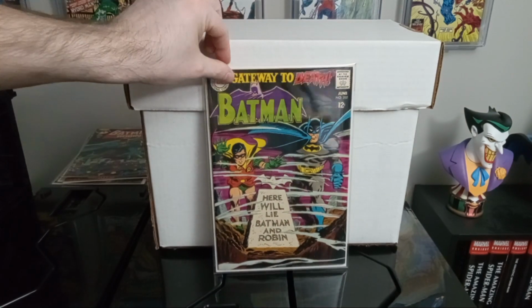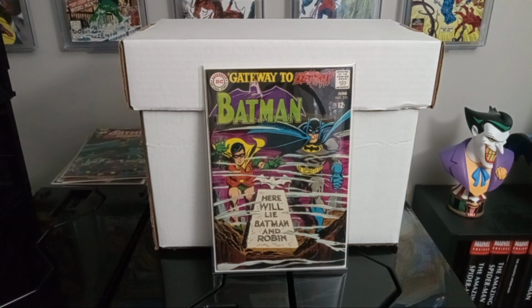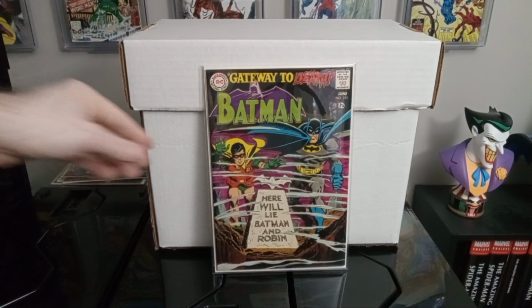Batman 202. Batman and Robin, Gravestone. Again, dark background with that hint of purple in there. You also see with a lot of these covers, they really, really utilize the purple and yellow on backgrounds. Big fan.